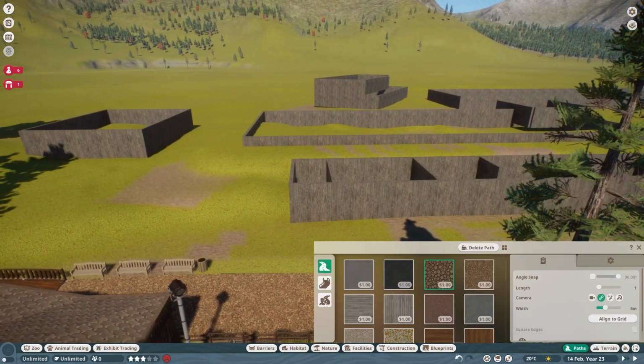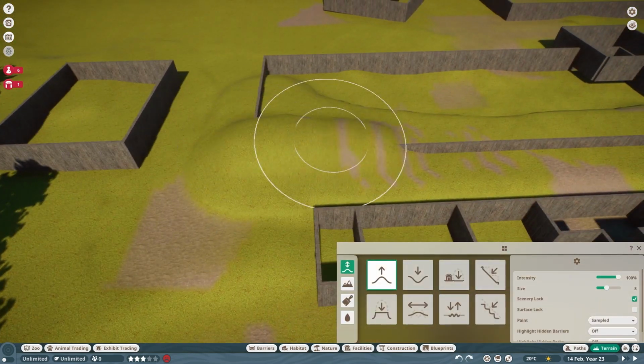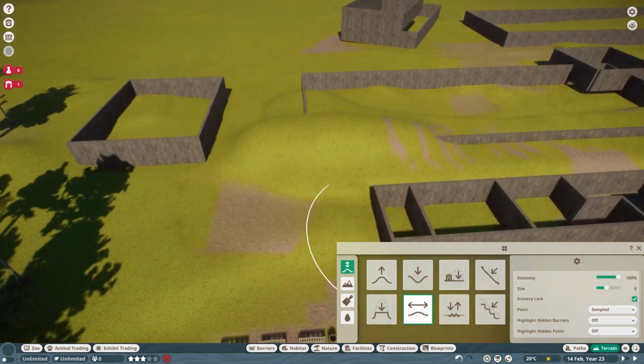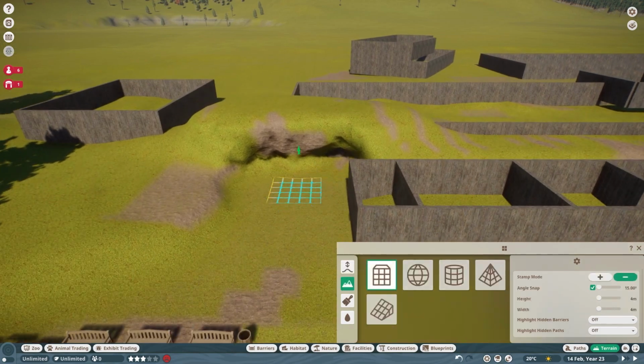As you probably saw, I have blocked out the habitats in this section with some squares and rectangles to make sure that animals have more than enough room, and also to help keep my sanity, because staring at a blank screen with no planning or prep is just not for me.